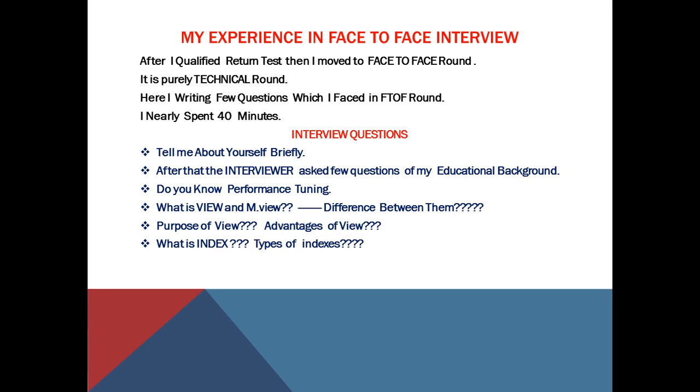That's it. Yes, that's it. These are the index types. But most of the interviews asked only about bitmap index, B-tree index and function-based index. These three indexes are what most interviews ask. Friends, first we should know what an index is, and then the types of indexes.